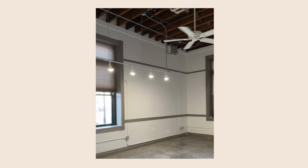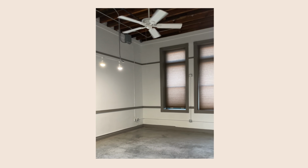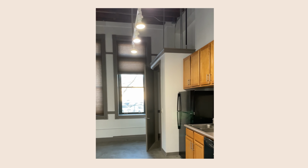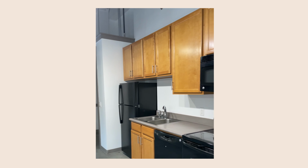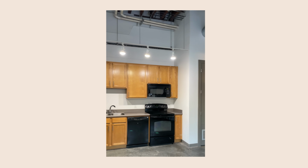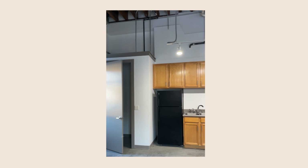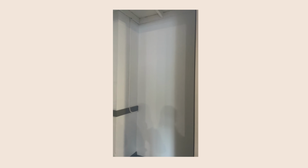And this unit was on the corner, so it had 5 of these super tall windows, which they just brought in so much light to the space. Then the kitchen is along one wall, and again, you can see that they have that really nice bright artist lighting in here. And then there's another huge closet in this room, so you have 2 pretty good sized closets.